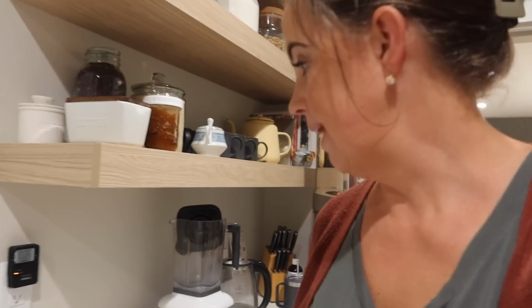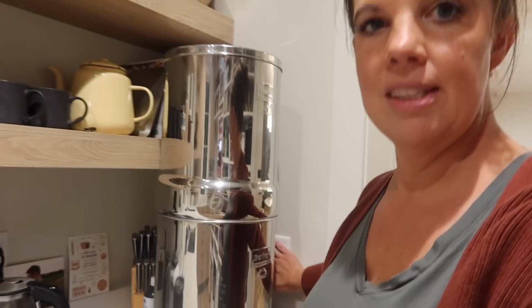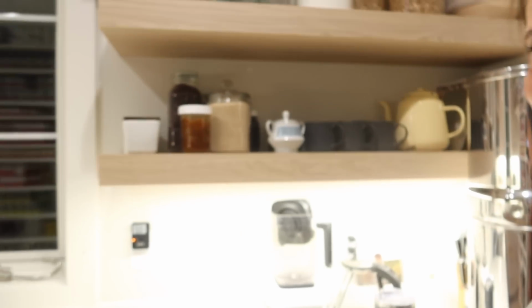Boy, guys, I forgot I have another light in this place. Can you believe it? It's dark outside. But we did under counter lights as well. I told you it's dreamy.